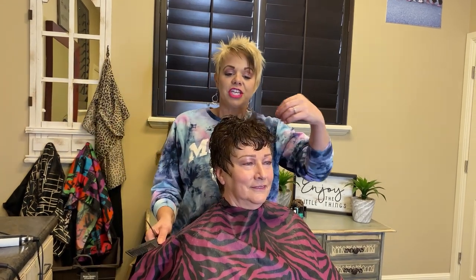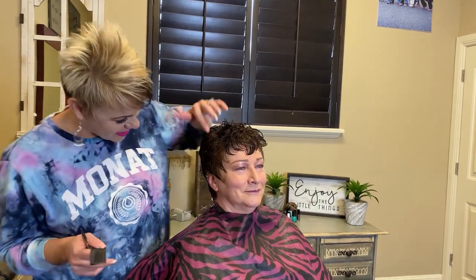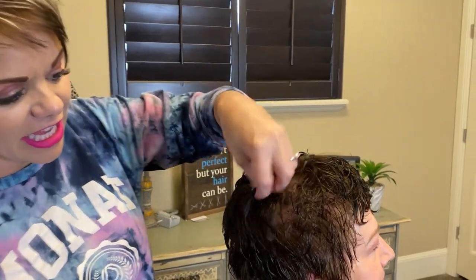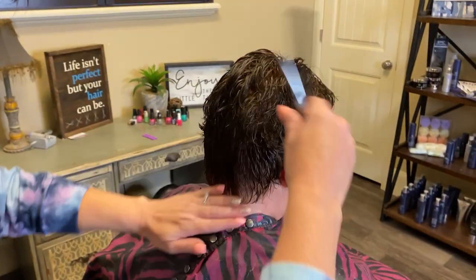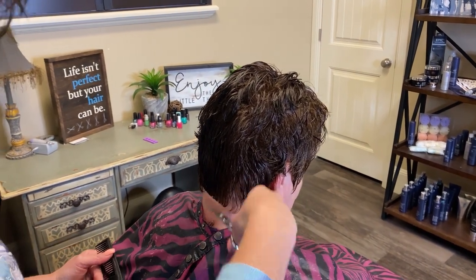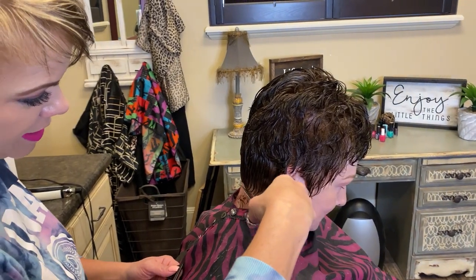She has a darling haircut, and I want to show you guys. She has lots and lots of hair. And it's very curly. The texture of it, you can see it's not kinky curly, but she has a lot of it. So I want to show you guys a good cut for this. She definitely likes it short here in the back and tapered.